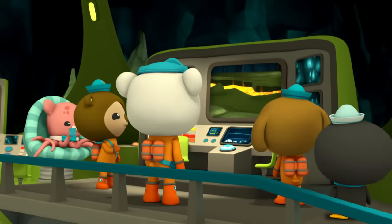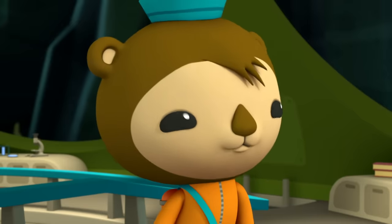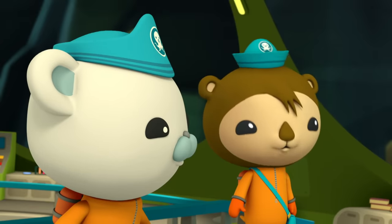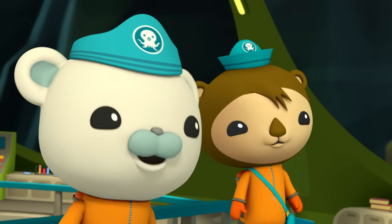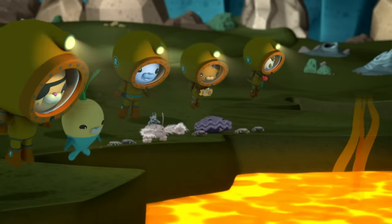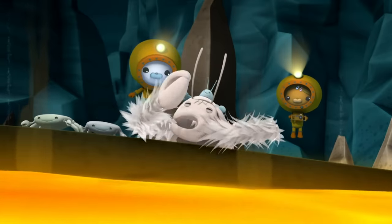It's incredible. You found the perfect new home for our hydrothermal vent friends. I did? Yes! Hydrothermal vents form along cracks in the sea floor, just like this one. Good work, Kwazii. Is this hot enough for you? Oh, yes. This is just the kind of home we've been looking for.